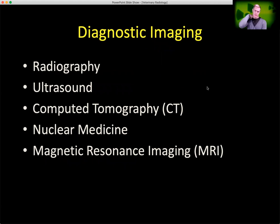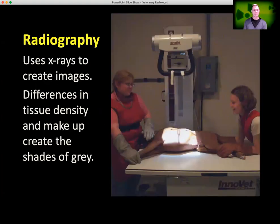So let's sort of look into each of these different aspects of diagnostic imaging. As I mentioned before, this encompasses all facets of imaging in veterinary medicine that include radiography, ultrasound, CT, nuclear medicine, and magnetic resonance imaging. And we're going to look at those a little bit one at a time here.